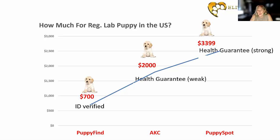Puppy Spot wears that guarantee. Puppy Spot takes half the money, more or less, because it wears the guarantee on the price of the pups, on their health. But for the elite end of the market, the health is a really important issue. So if there's a strong guarantee about health, they would rather pay the money for that than get a cheaper one and take a risk.